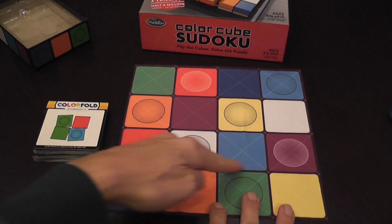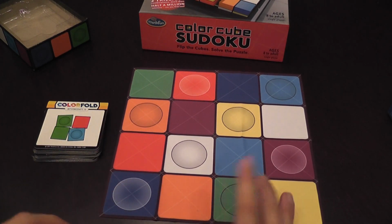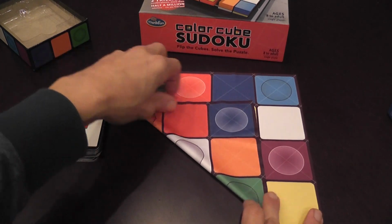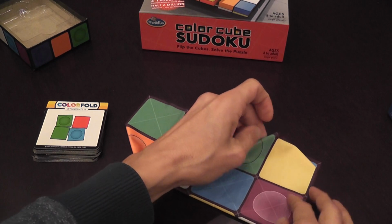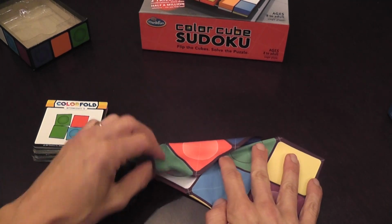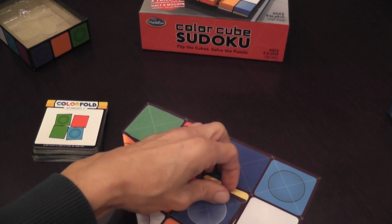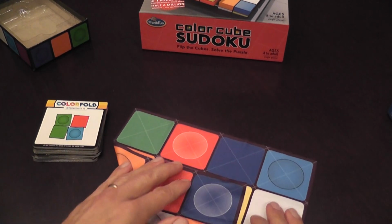So you can fold along these solid black lines or diagonally. That means that you can do, for example, stuff like this. And then maybe like this. And then like that. I'm going totally random, and I don't think I'm doing anything that will help me at all. But it is to say there's a whole different spatial dimension to explore.